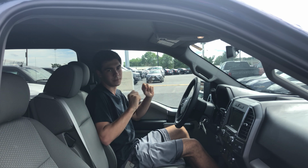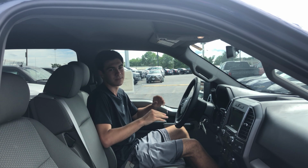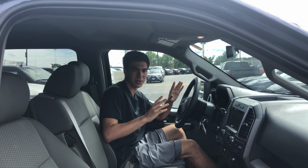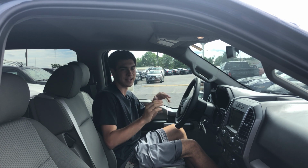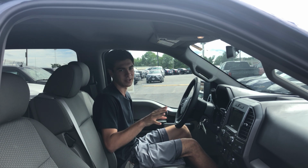If you saw our Silverado video last week, those were so much comfier than this. Now that truck was much more expensive, about $20,000 more expensive if I remember correctly, but still, I would much rather take a long trip in those seats than in these seats. These seats are power adjustable, however, so that is something I like. This truck does have a power equipment package on it.